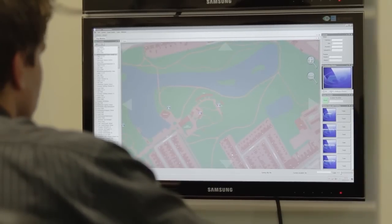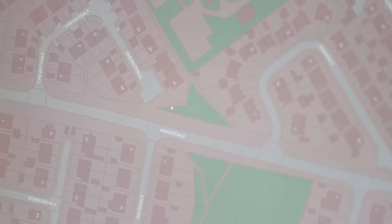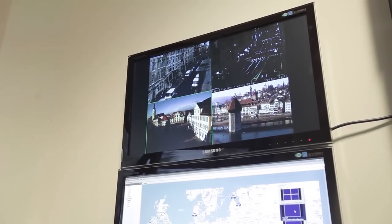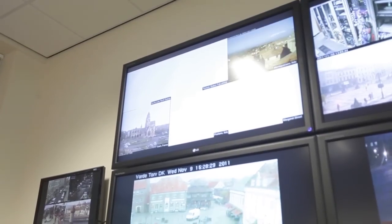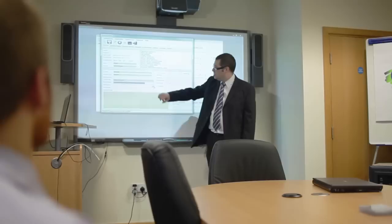Here, we see Fusion Core's GIS mapping, which gives unprecedented levels of detail, such as individual building numbers along with a street name search facility. Fusion Core works with the ZoneView range of products, allowing users to manipulate monitor wall layouts and camera views. The video wall can also be configured to change automatically in response to alarm or scheduled events.